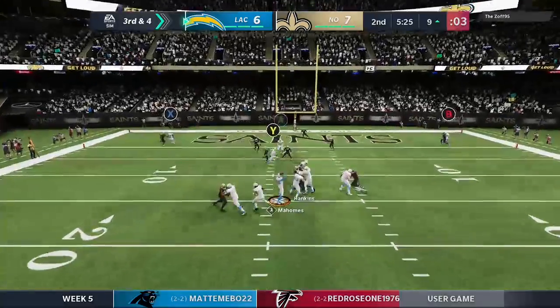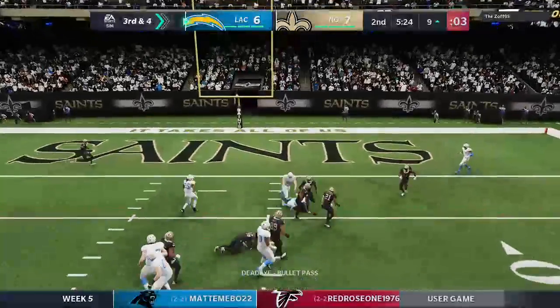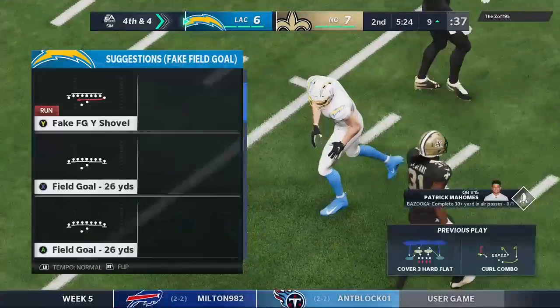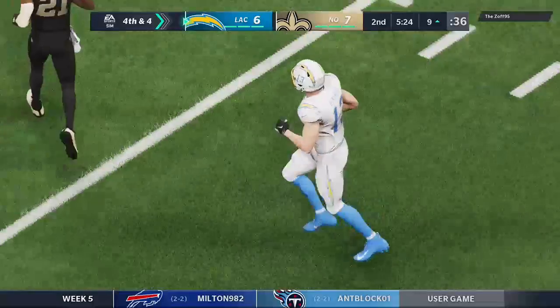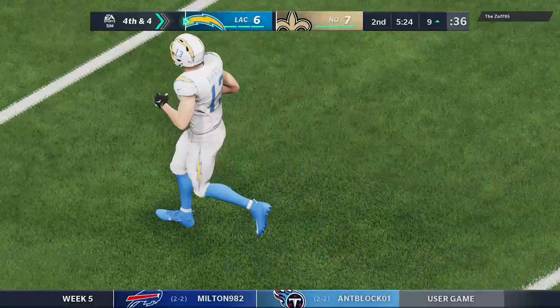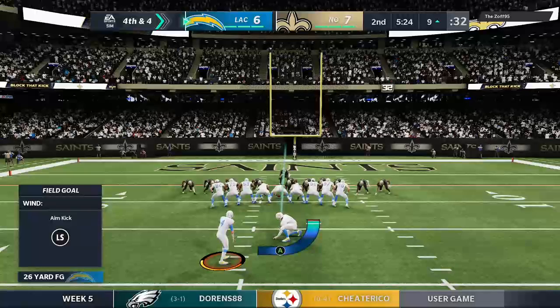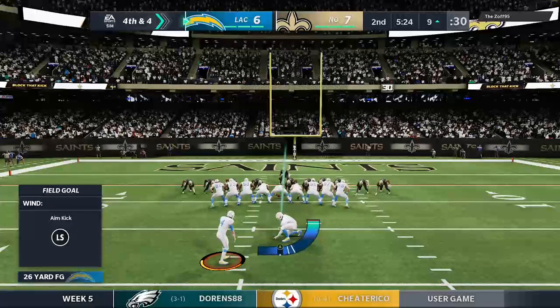From the gun on 3rd down, Mahomes. And that's going to be incomplete. The coverage too good there. The contact popped the ball free, and it's 4th down. That's an excellent play by the defender. He diagnosed that one, closed quickly, and helped force the incompletion. A 26-yard attempt.